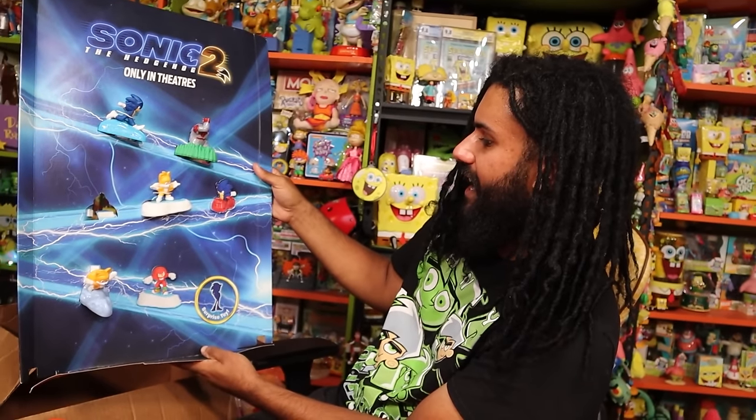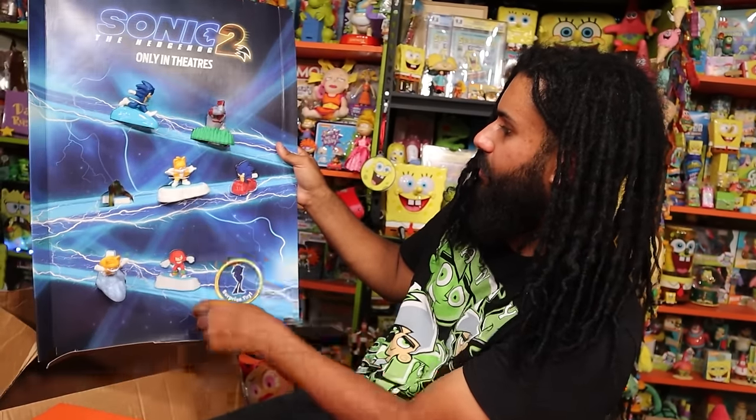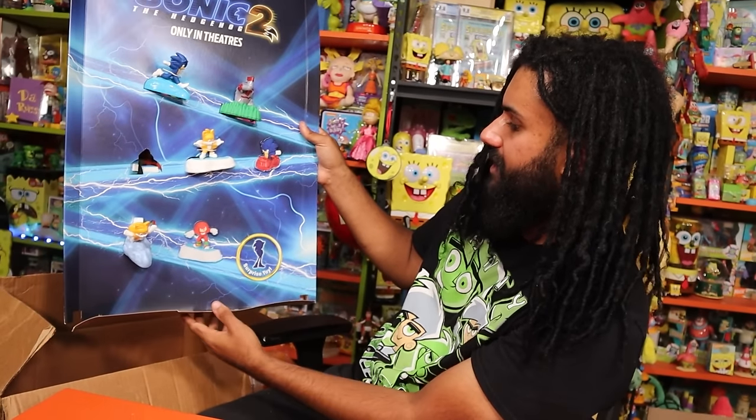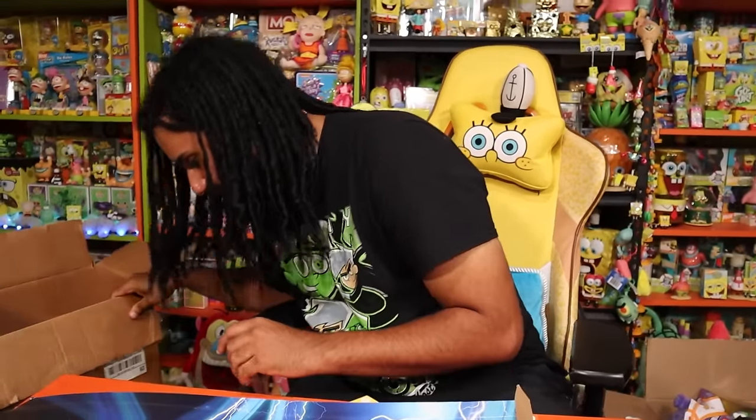I have the Tails one, I have the Knuckles one, but I don't have this Tails one, and I don't have this Sonic, nor do I have this Sonic either. But still really cool to see here. So thank you so much for sending all of this in, Michael. Amazing job. I think that's it for this particular box.